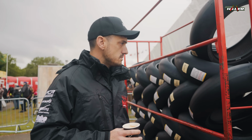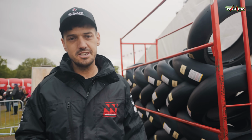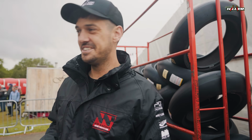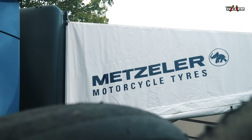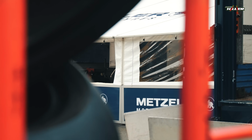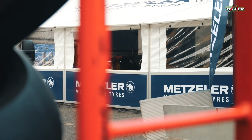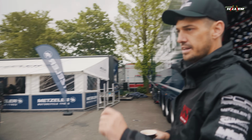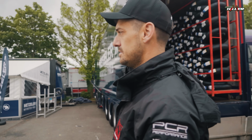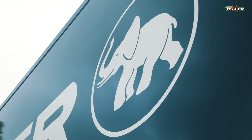So yeah, in a couple of days these will all be getting ripped around the TT course, and then back in a scrap pile over there shortly afterwards. But it's a big project, this. They have one artic here full of tyres, a big awning where the riders bring their wheels up and drop them off this side, they go through the production line and come out the other side with nice fresh rubber on and a hefty bill. But yeah, that's part of it, and another little piece of the puzzle of the TT.